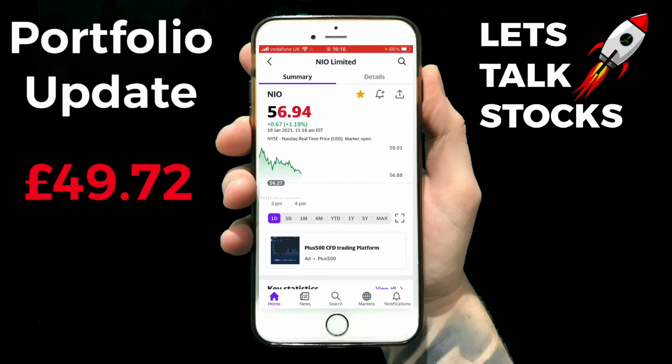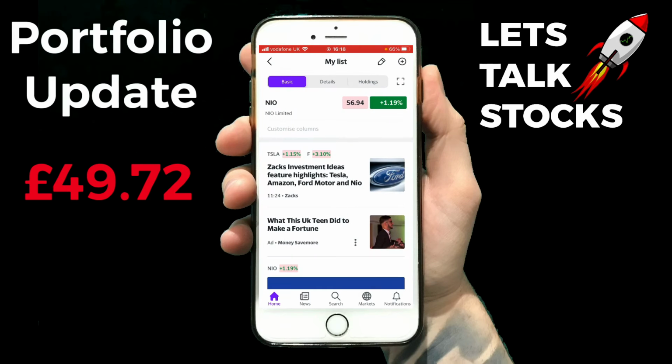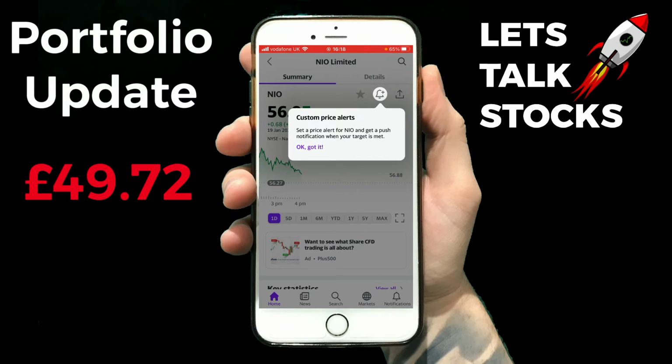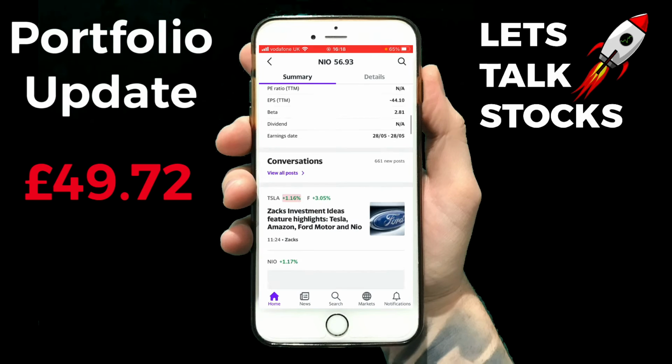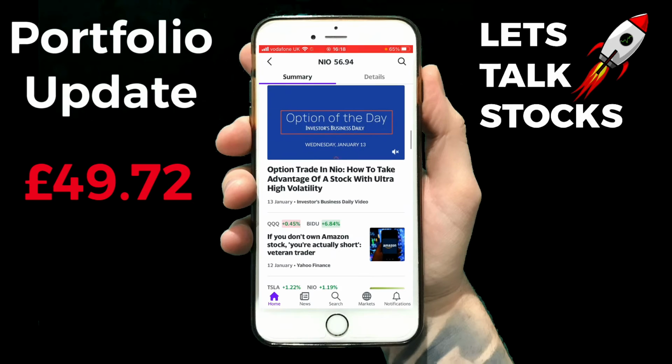Yahoo Finance is very similar. You can also add your whole portfolio if you want to. But again, I'm just watching NEO at the moment. So as you can see, it tells you the up-to-date prices, previous prices. You can sort of filter by years, same as Apple Stocks. And again, at the bottom, it has news articles.